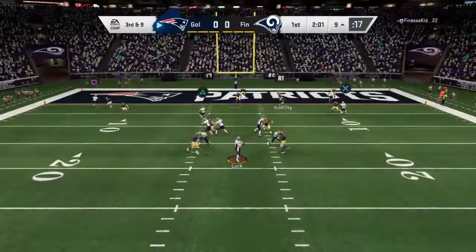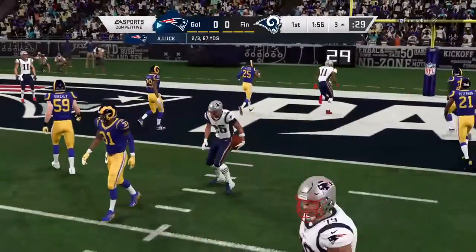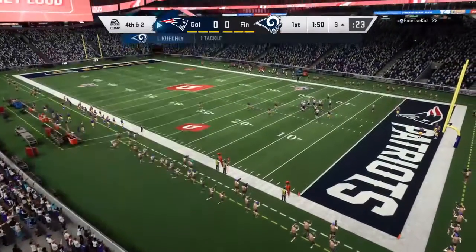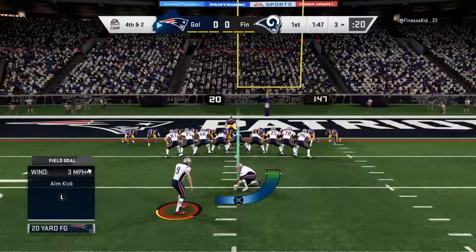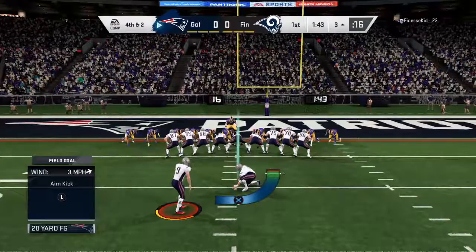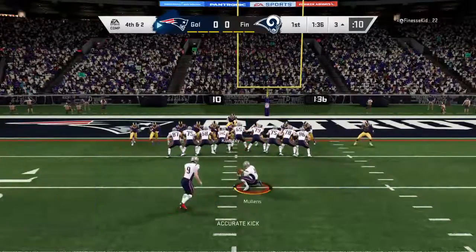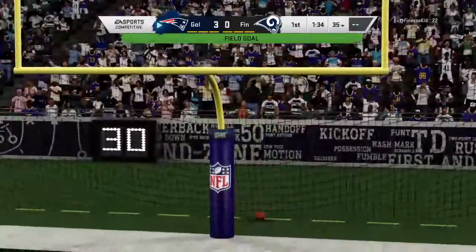From the gun, here's Luck. Now he'll dump it underneath to his running back, complete. And he'll be brought down here at the 3-yard line. It'll be a gain of 6, and that's going to bring up a 4th down. They'll try the field goal now with Graham Gano. From the left hash, a chip shot here. And the 10-year vet knocks it through the goalpost.